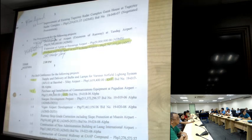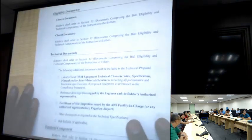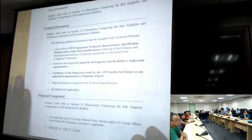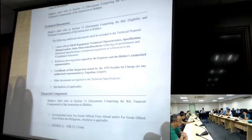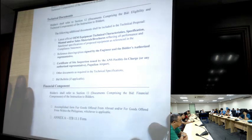Pero may question sa akin, either for item 1.1 or item 1.2? Or both? It's 1.2. So sa 1.2, ang eligibility requirements included in the bid offer must be eligibility documents, Class A documents, and then Class B documents, technical documents. The following items are required: latest official OEM equipment technical characteristics, specifications, manual, sales materials, brochures, etc. And then reference drawings signed by the engineer, the bidder's authorized representative. Certificate of site inspection issued by the ANS facility.